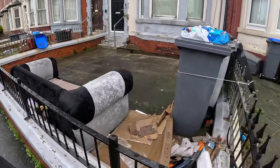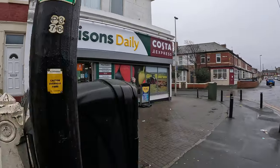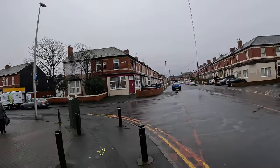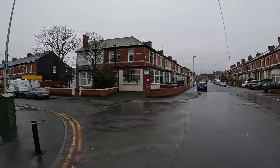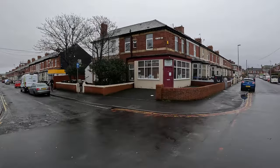It's that couch in there. And there's a Mauritian corner shop here. So yeah, I believe it's Egerton Road, that road there. And there used to be a community police, yeah, this is it.